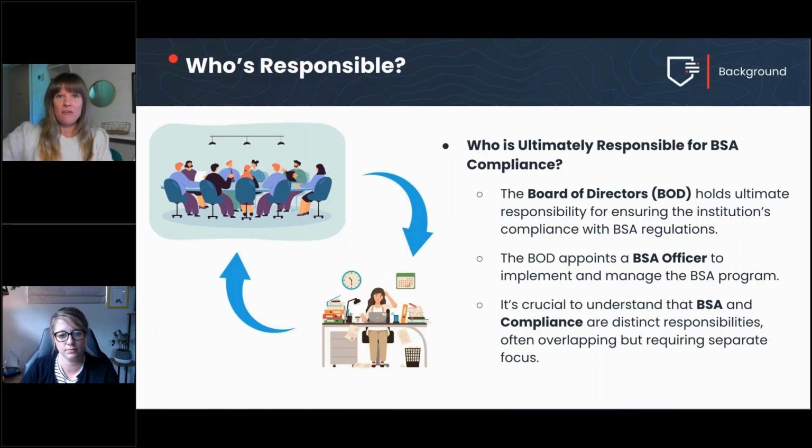While it is okay for a BSA officer administratively to report to the CEO, for example, they really need a direct line to the board. That is who is responsible for the program, and so it's very important that that line is there, it's open, and the independence is very much in place, because your examiners are going to want to know that that BSA officer feels very empowered and very confident in sharing anything that needs to be shared with the board.